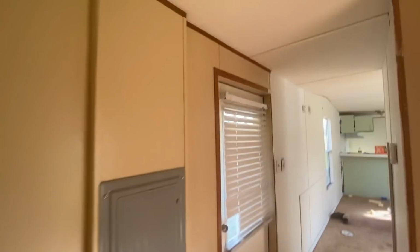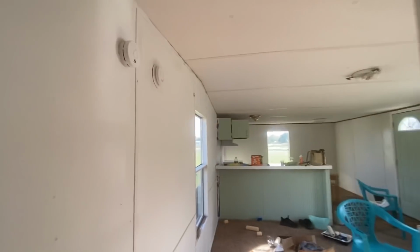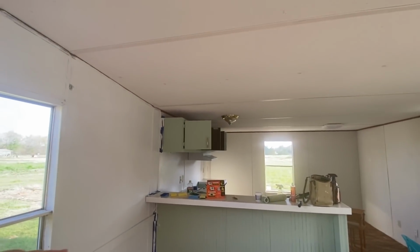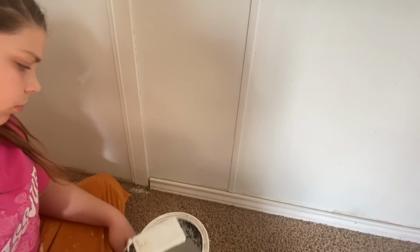And I think the hallway, we haven't started on it yet, but I'm not too worried about it right now. And the kitchen, we have to do the kitchen once. But like I said a while ago, I wanna make sure the cabinets are completely done before I get the kitchen started.